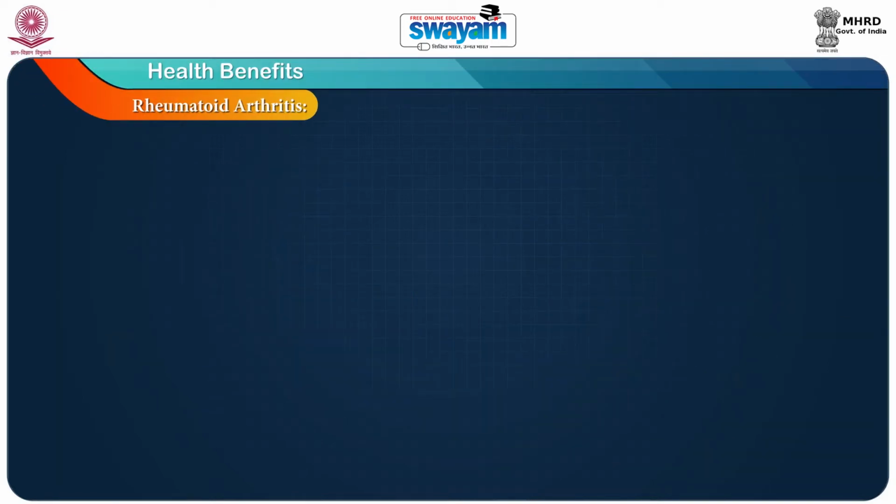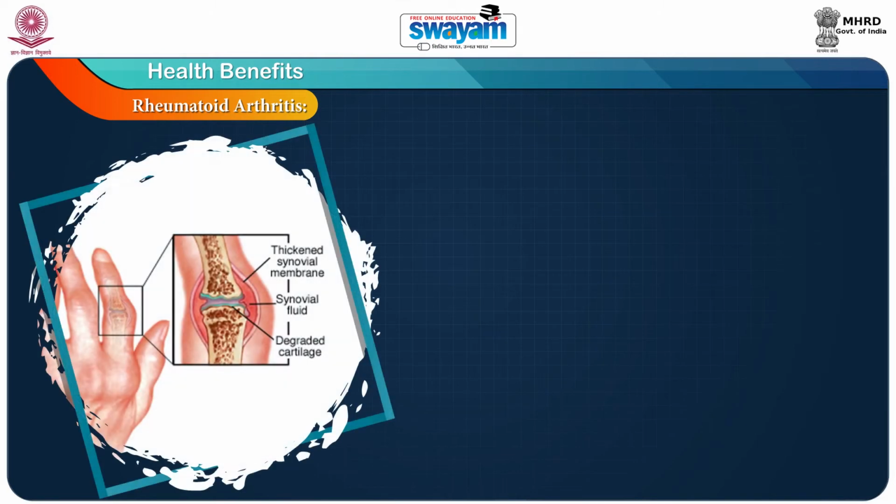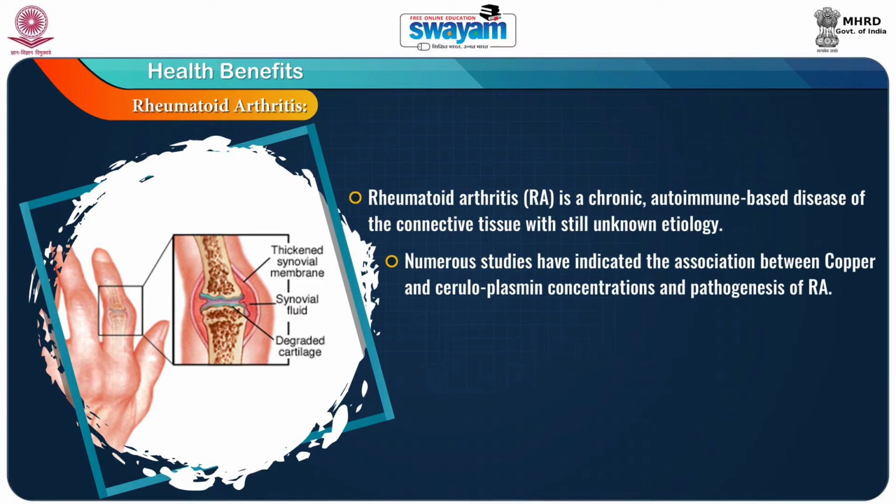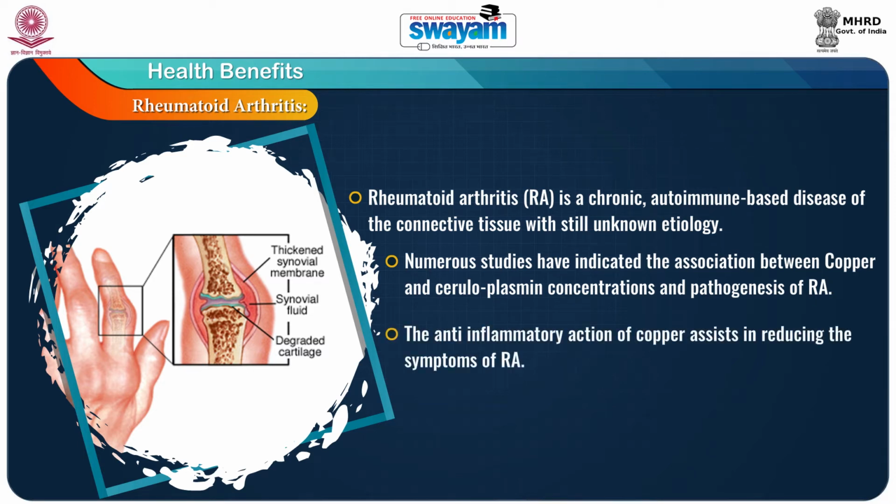Now, learners, we see that copper has a significant role in the body, in addition to which it is known to have a number of health benefits too. Now, health benefits of copper as related to rheumatoid arthritis. We all know that rheumatoid arthritis is a chronic autoimmune based disease of the connective tissue with still unknown etiology. Numerous studies have indicated the association between copper and ceruloplasmin concentrations and pathogenesis of rheumatoid arthritis. The anti-inflammatory action of copper assists in reducing the symptoms of rheumatoid arthritis.